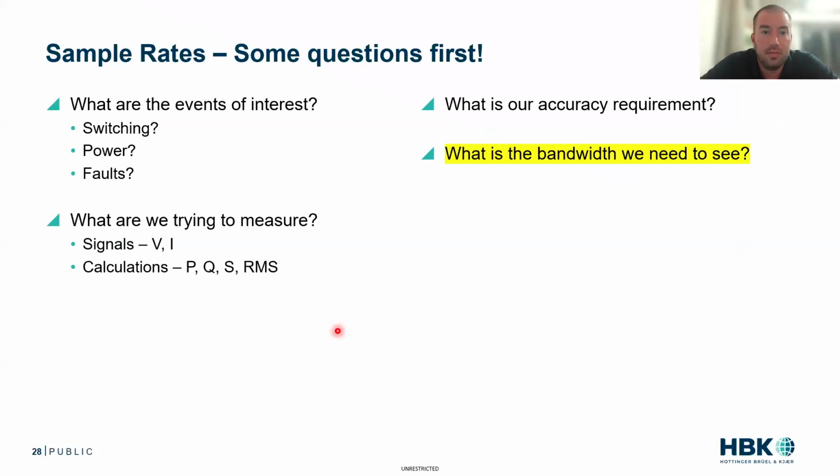So people always ask me, what should I sample at? And there's a lot of questions to ask before I answer that. But first and foremost, what are your events of interest? Because that's going to determine what type of instrument you use. Are you looking at real detailed switching events? Maybe then you need 100 megahertz or a scope.